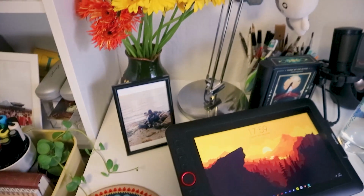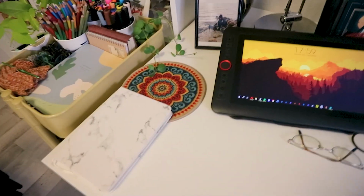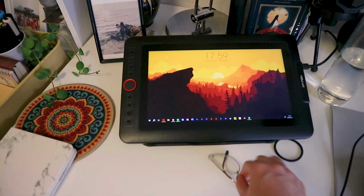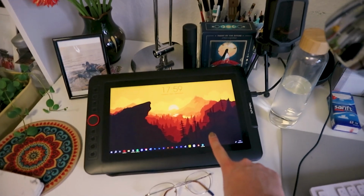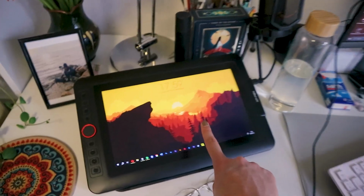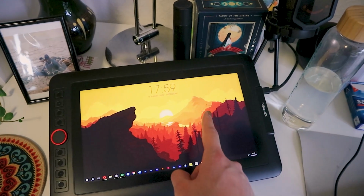So I'm just keeping this framed on my desk because, you know, feelings. Other than that, gratitude journal, my glasses that I rarely use, and hair tie, very necessary. Graphic tablet that I haven't used much yet because I'm still intimidated by it. I don't know, it scares me. I usually draw with my iPad, so I still need to get used to it again.